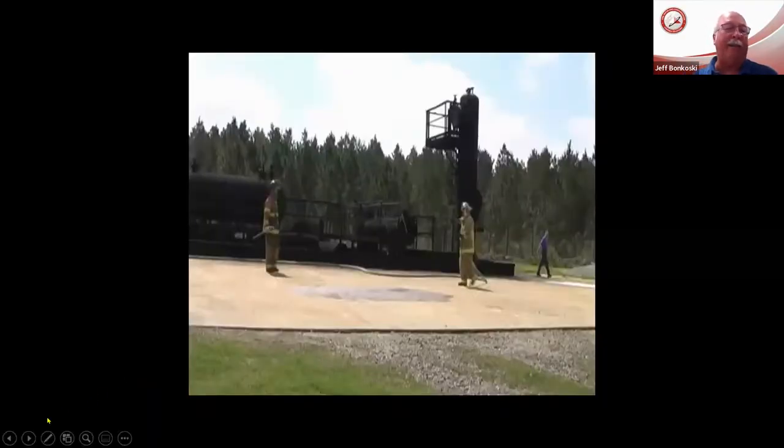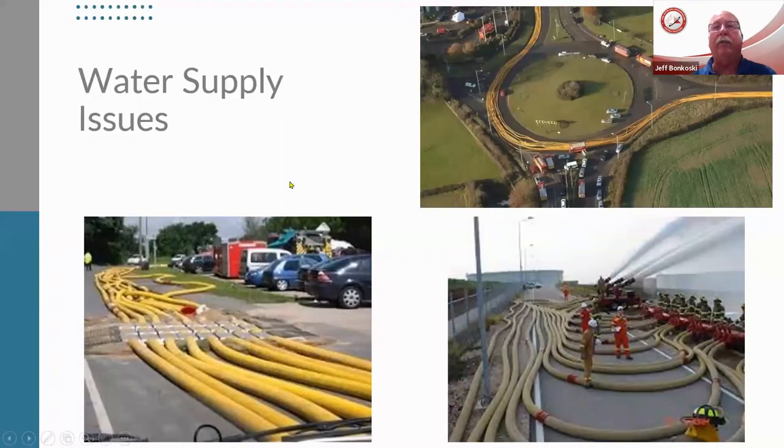Now, one of the things I point out when we start looking at some of our large scale fires, let's think back to that tank fire that I was just showing. What's one of the biggest issues that we have when we deal with those? It's water supply. I mean, we can see from this picture all the different hoses. When we get a tank farm, we're looking at fire streams flowing 5,000 to 6,000 gallons of water, and we're going to have multiple. What's that doing to our environment?